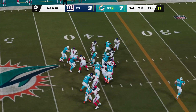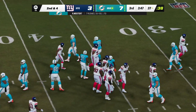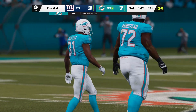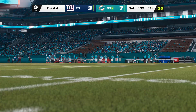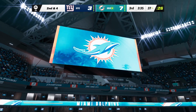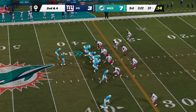On 1st and 10, it's Mostert. And he's able to carve out about 6 there, down to the 37. I really like the vision he displayed on that play because he saw there wasn't a lane to completely break off a huge gain. So he found where there was the most space and got what he could. A nice dirty run that's a positive play for the offense. 6 yards on that last play. Here's 2nd and 4.